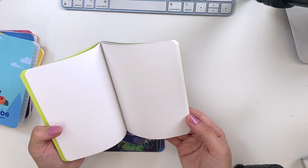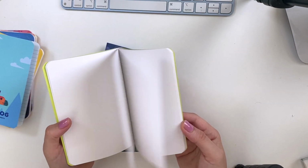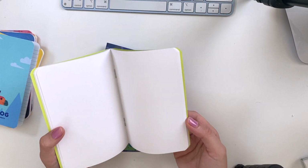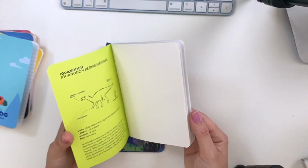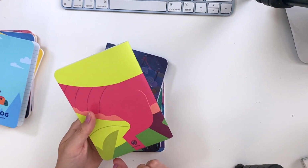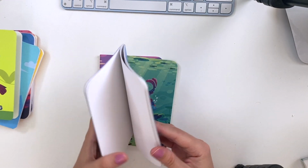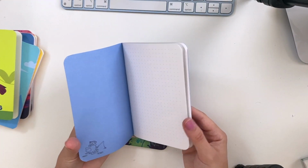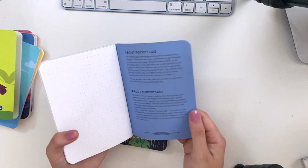This must be okay. This is blank. I'm not crazy about blank either, but it could be great for, I don't know, maybe sketching or stickers, something like that. But yeah, this is so pretty. And the rest of them I believe are just dots, no lines or anything. Oh, a little duck, so pretty.